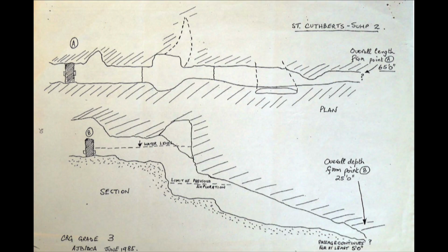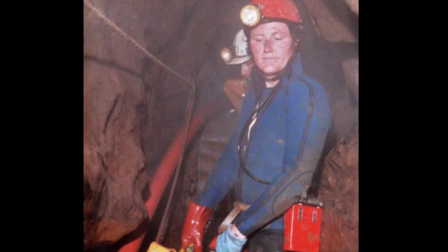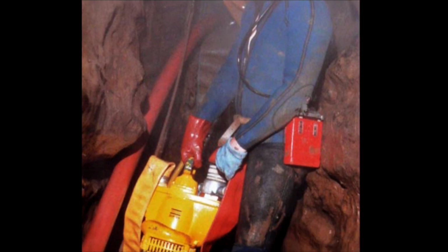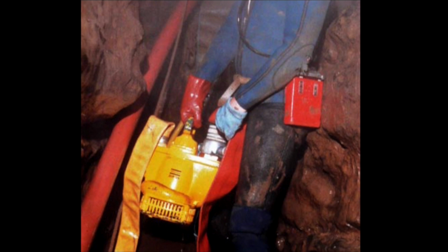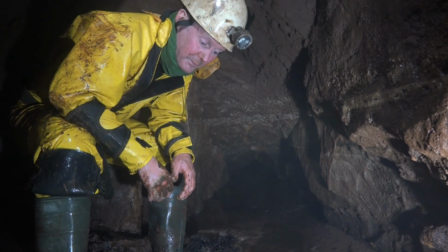By mid-July, the sump had been pushed to a depth of 25 feet below normal water level and 65 feet in length, yet still the passage was going down. With the pump supplier and the fire brigade wanting their equipment back, the diminishing space available in the dams meant that the operation had to be abandoned at the end of July 1985. Phil got much further than we did.